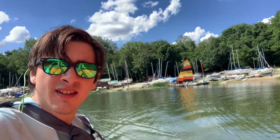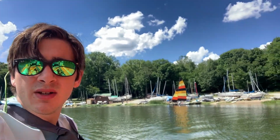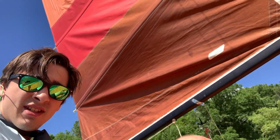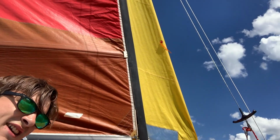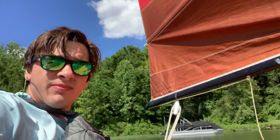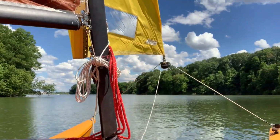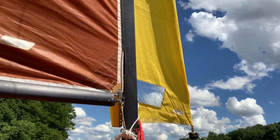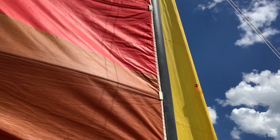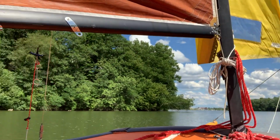Wonderful day out here on my Hobie 14, 1981. She's a turbo. Turbo means she has the jib, which is the front sail. Got my 16 back there on the beach. But yeah, looking pretty good right now. Very light wind, so I'm just cruising out into the cove.